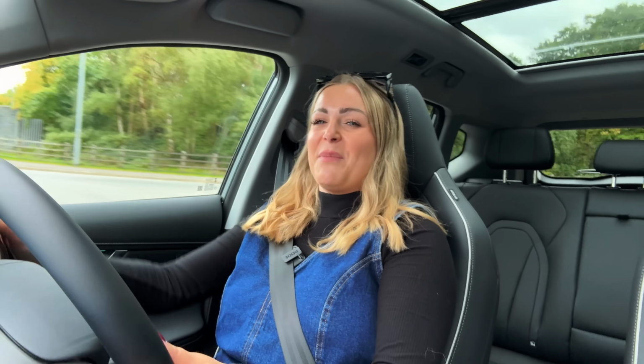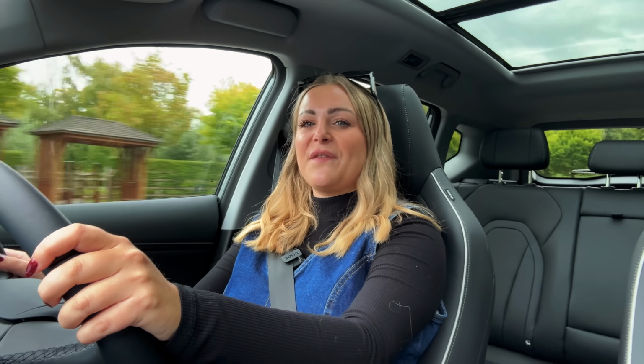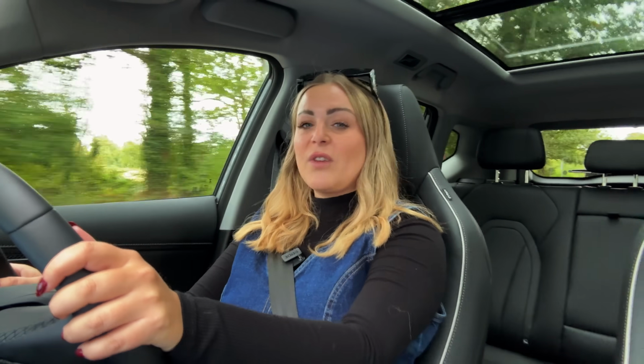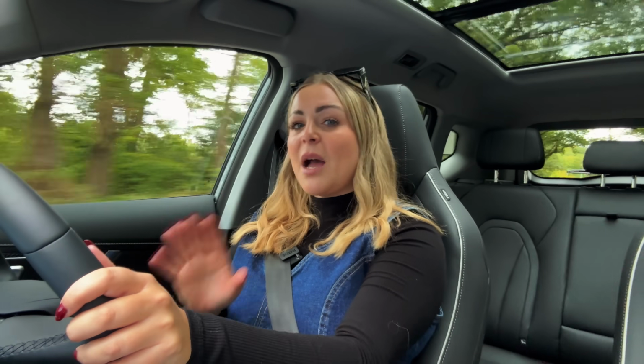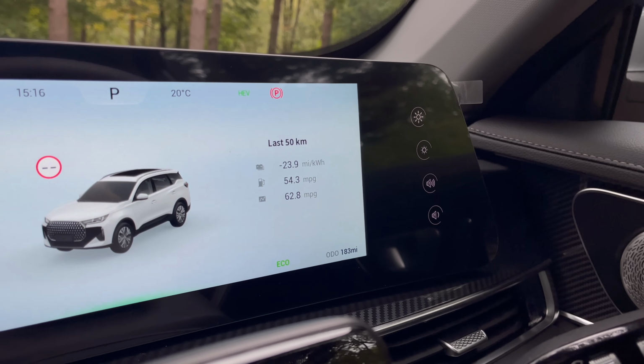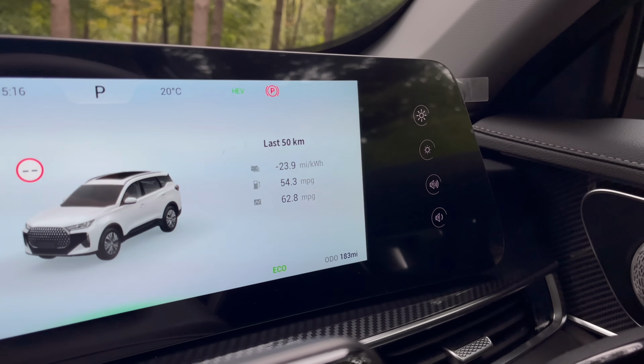While I've had the car, the battery has actually been sitting at 14%, and in that state I found the Tiggo 7 to be noisier than I expected, and that's likely because the engine is working a little bit harder to keep charging the battery rather than just ticking over. The upside, however, is that even with a depleted battery, I've still been getting around 54.3 miles per gallon, which is impressive given the circumstances.